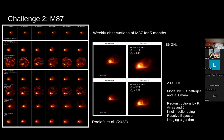Here we simulated a movie of M87 and weekly NGEHT observations of this movie for 5 months. And here you can see as a function of time for different methods, what they reconstructed. I will just highlight this one here, which did very well, which is the result of a Bayesian imaging algorithm. And you can see here, you get these beautiful reconstructions of the M87 black hole shadow and emission even far out into the jet. And these are large scale images. And so these are really very fine dynamic ranges.